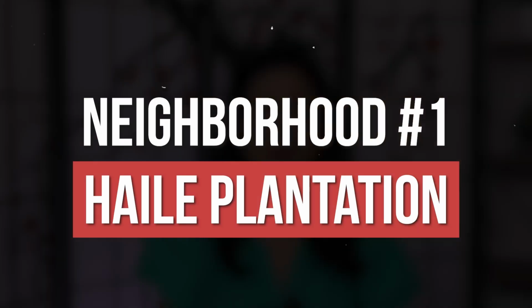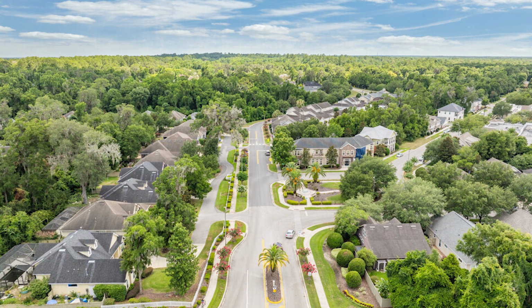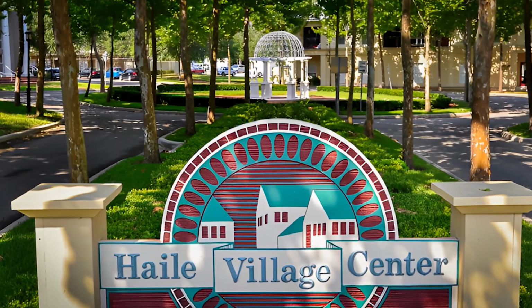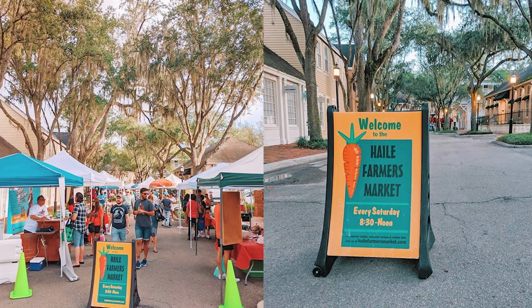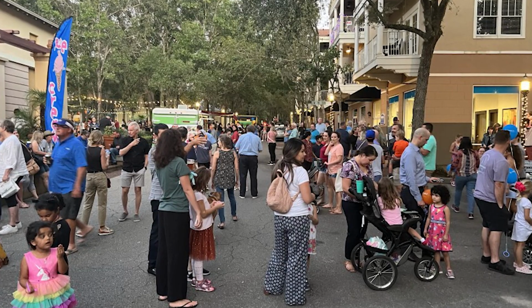This one is a Gainesville classic. Hale Plantation is a master plan community. It has its own tree-lined streets, parks, and its own downtown called Hale Village. There are top-rated schools, a weekend farmers market, and even a golf course. It's peaceful, established, and perfect if you want charm and convenience. It's great for professionals and retirees if you're looking for a tight-knit vibe and walkability.